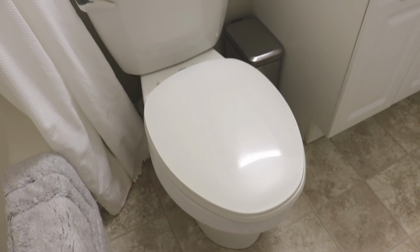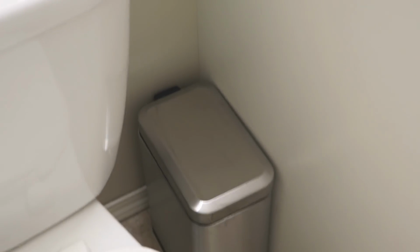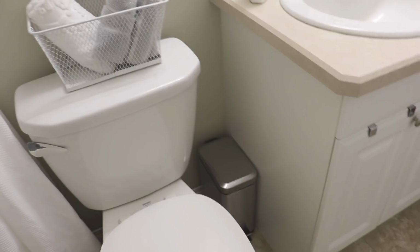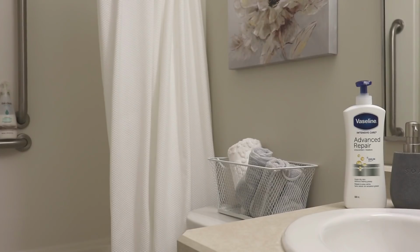So the toilet area, one thing I did do differently here is I picked up a different wastebasket. I thought that this one that has a lid on it looks a lot nicer than the open bin, which is what I had before. So I really like that. I also put a few towels on the back of the toilet seat here. And then above the toilet, I have that photo, and then just the sink area.